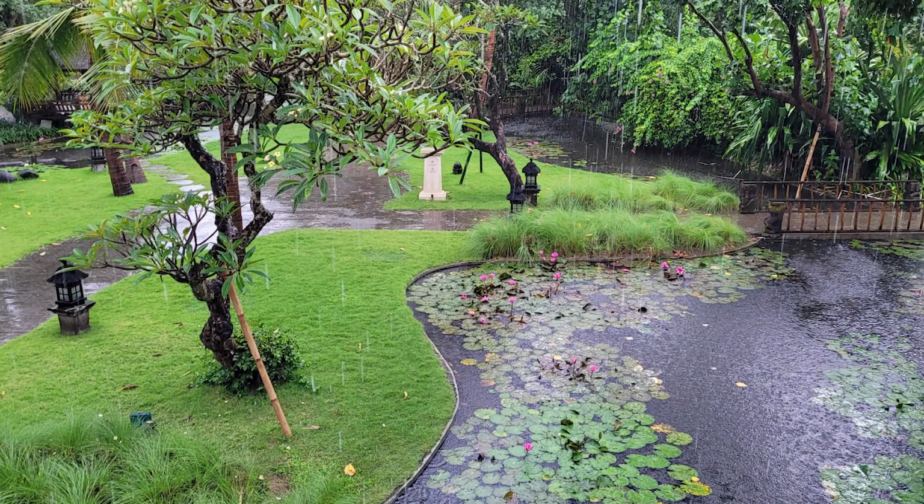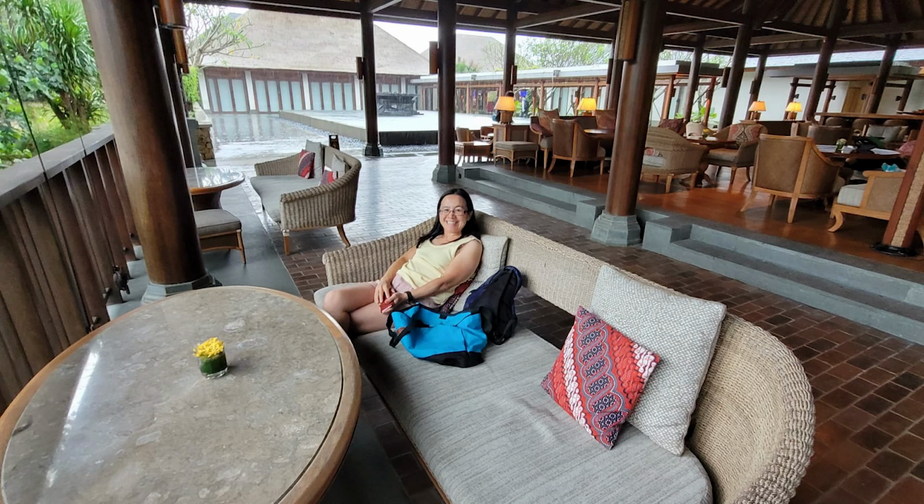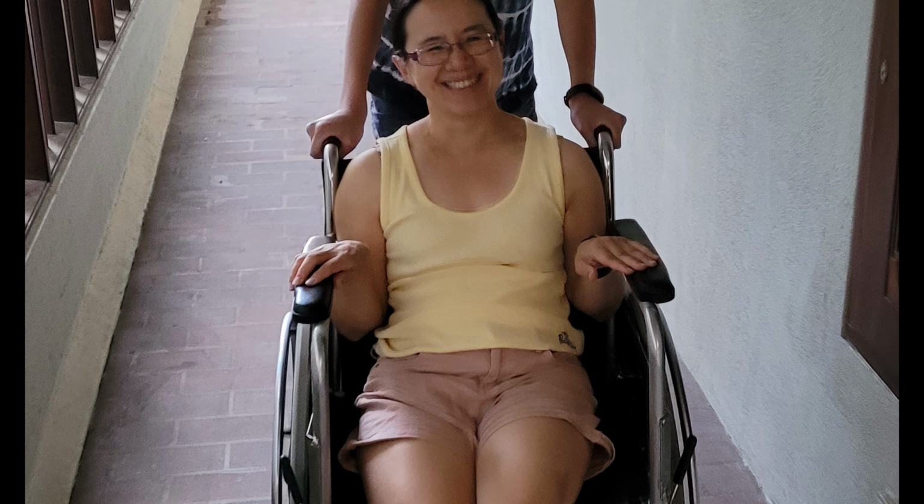Now, one of the days that we were there, it rained so heavily that morning, all we could do was literally sit around and just watch the rain. Under the reception area, as you can see, I was just sitting there happily until the rain stopped before we ventured out. Unfortunately, that day when I came back from my little walk, I slipped and ended up fracturing my ankle. Hence, the rest of my trip, I was just lying or having to sit in a wheelchair or use my crutches.